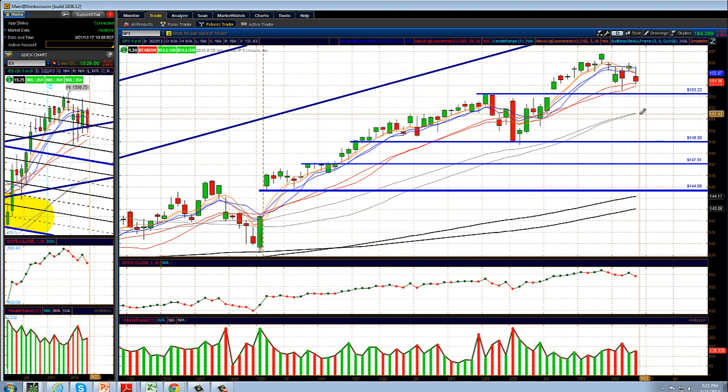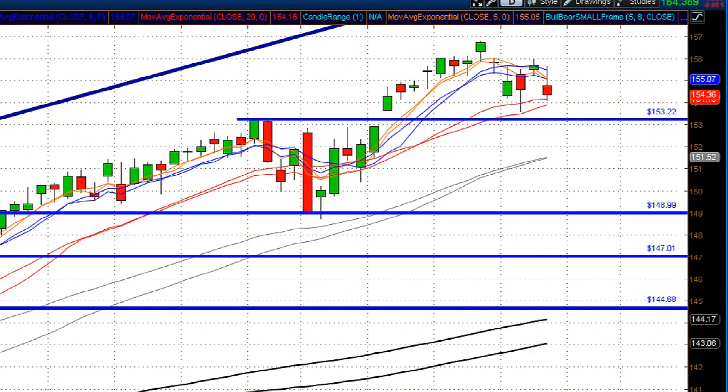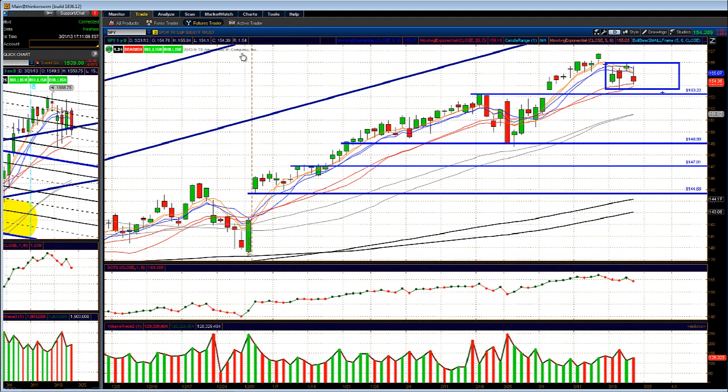If we break below 153.22, we're going to be looking for this next target, like I said, around 151.5. If we break above today's high, which was 155.64, we're going to be looking for a move up towards yesterday's highs around 156. In the short term, you can see that 156 is acting as resistance, and this 153.25 area or so is acting as support. Whichever direction we break outside of this range will determine which direction we're probably going to go for the next couple of days. So keep that in mind.